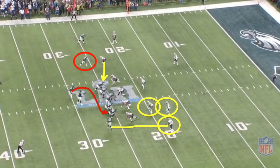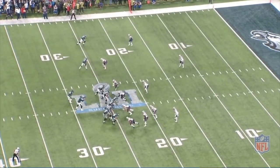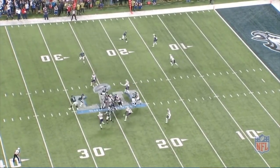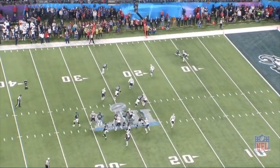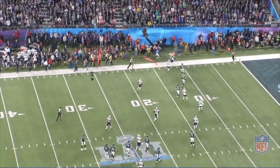What we see from this very play is Agholor in the slot. Be patient. Watch the step he takes. He knows that pass rush is coming. It's a lopsided defensive look on the strong side. It's 11 personnel where the Eagles slashed the Patriots all night long. They instead throw it to Agholor, who goes off for a big gain.